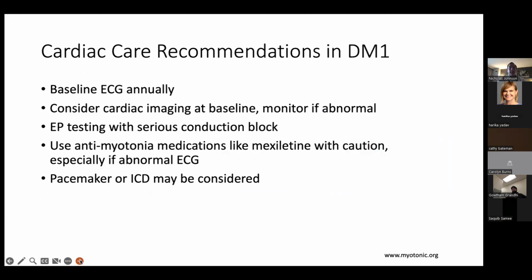So what are the cardiac care recommendations in myotonic dystrophy type 1? This is published on the myotonic dystrophy website. They recommend a baseline ECG annually, to consider cardiac imaging at baseline, and then to monitor if it's abnormal, EP testing with a serious conduction block, and the use of anti-myotonia medications like mexiletine with caution, especially with an abnormal ECG. One of the things that often happens is that you can treat the myotonia with any sodium channel blocker, like basically the old antiarrhythmic medicines.